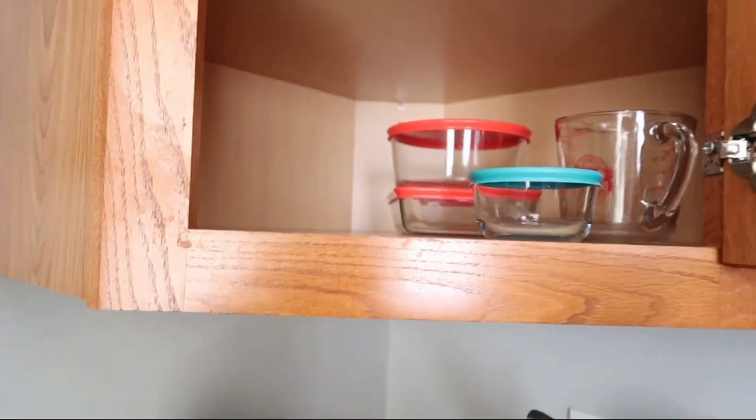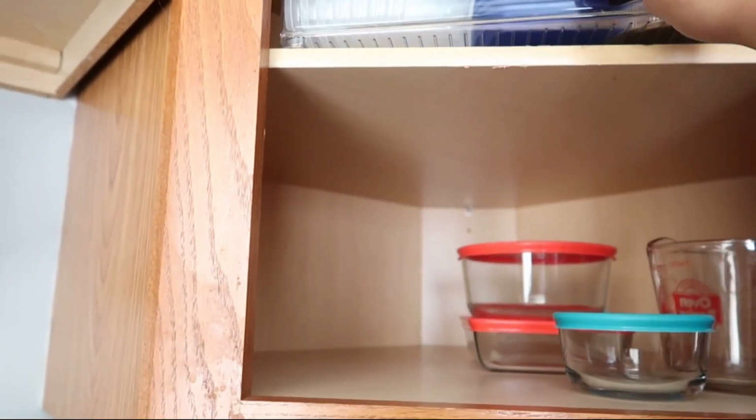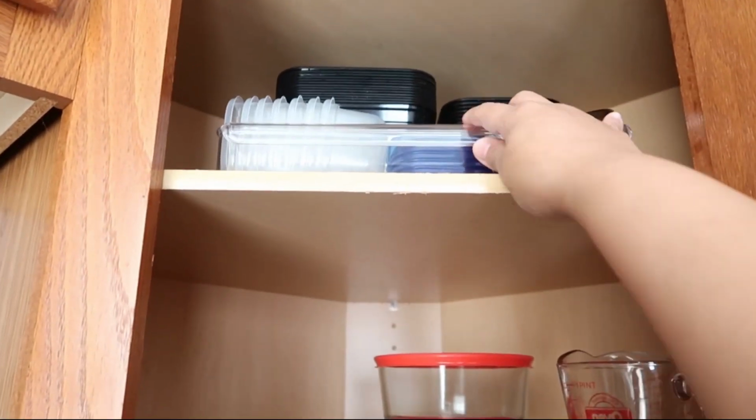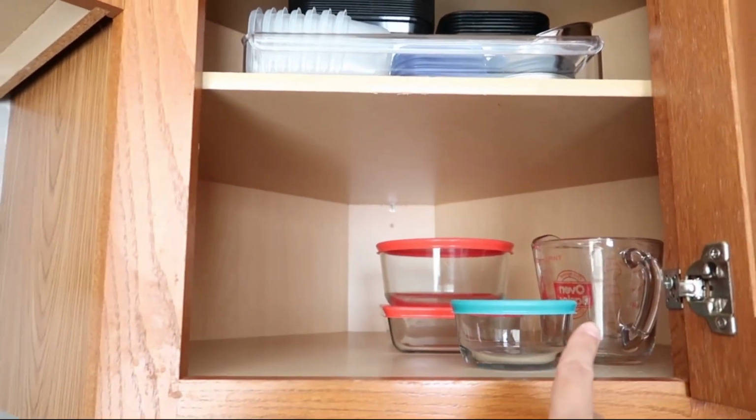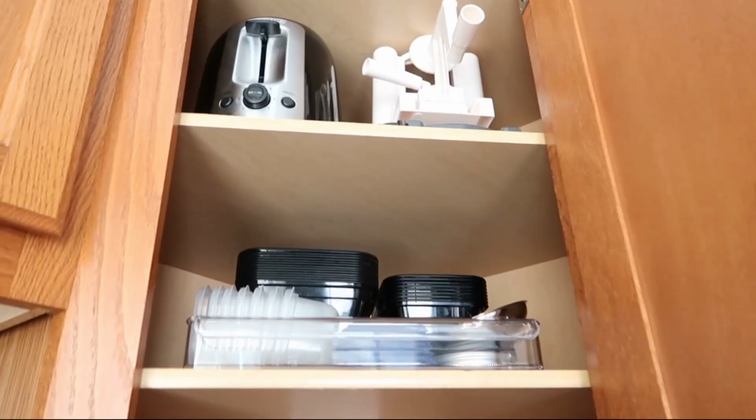Now this is, again, we gotta empty the dishwasher. There's not much in here, but this is where all the Tupperware usually is. This is the plastic stuff, and then plastic stuff, and then keep the glass stuff here. A couple little gadgets up there that are not in the pantry with all the other ones.